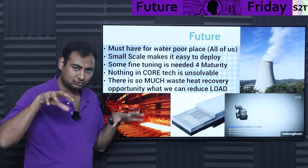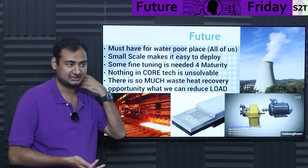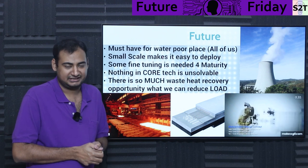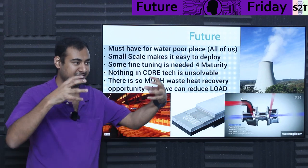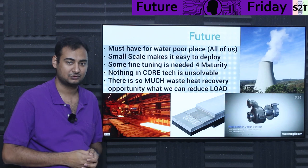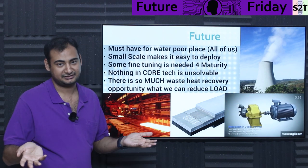However, nothing at the core level is unsolvable. It's not like fusion, where we don't actually know why the heck neutrons are not colliding. We don't know why the heck two nuclei are getting married and fusing together. Every time they dodge each other, they dump their energy using X-ray photons or gamma ray photons. We don't know why that's happening, but it is happening and the reactor is not working.